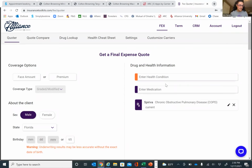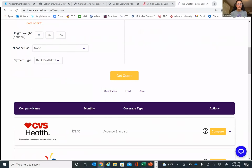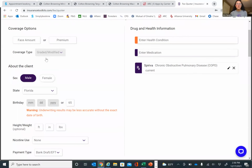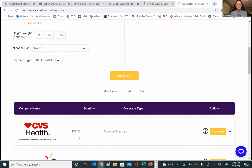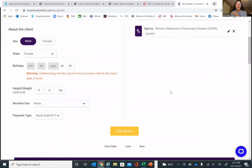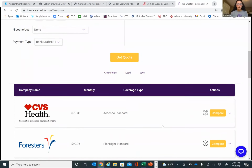medication information in there. All right, so let's say we want to quote this client. These numbers that you see here for the premium, this is defaulting to $10,000. It does not say that up here, but just so you know, any of the final expense quotes are defaulting to what the premium is for $10,000 worth of coverage. Now, let's say that we're ready to quote this client. Let's say we're going to go with CVS, and we're ready to quote them.